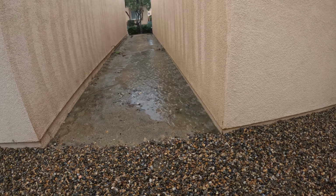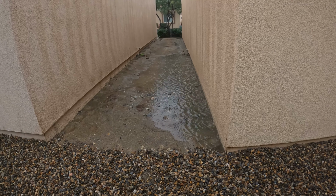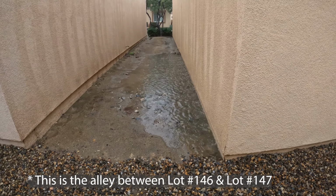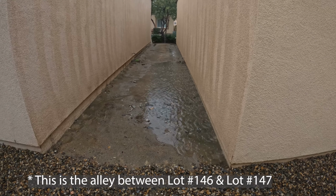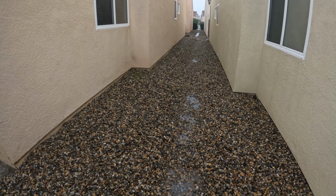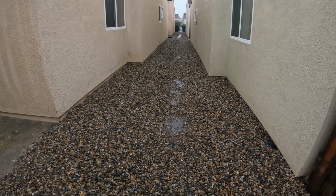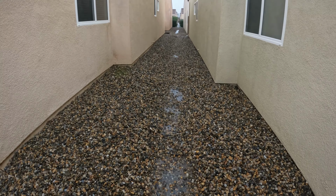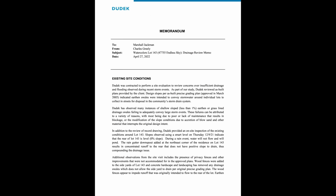Again, this is lot 146 and lot 147. Again, the swale has not been designed or maintained to flow that water out between their alley into the middle of the swale. Again, you can see just barely in the reflection of the sunlight the fact that this was not done correctly.